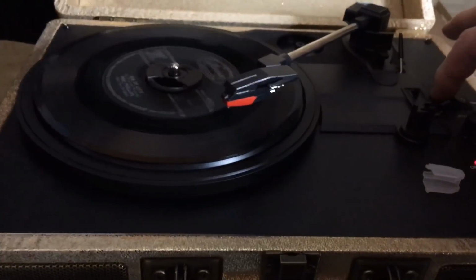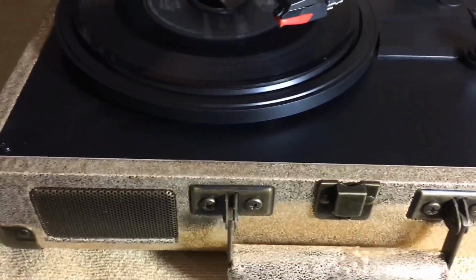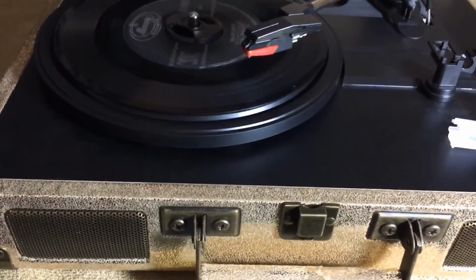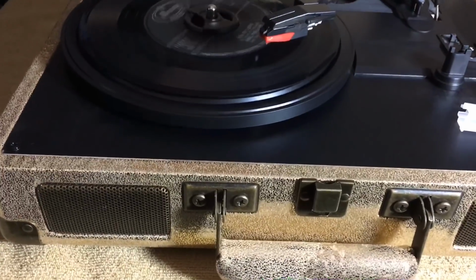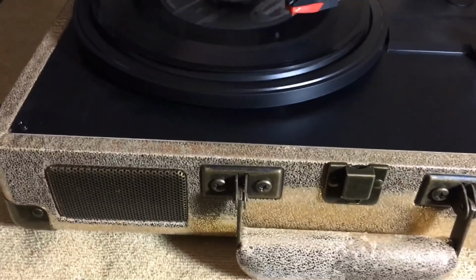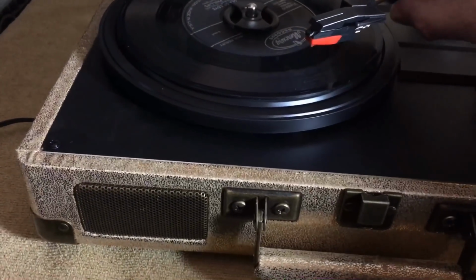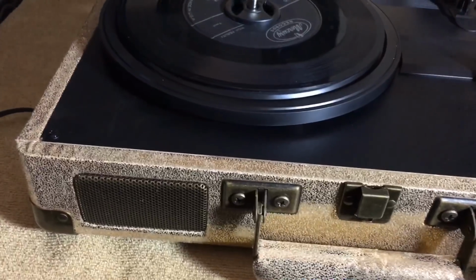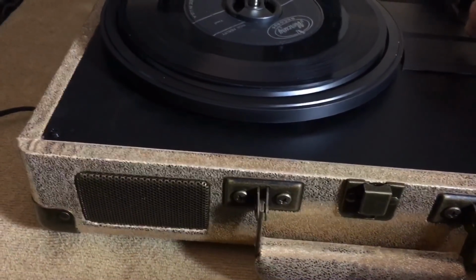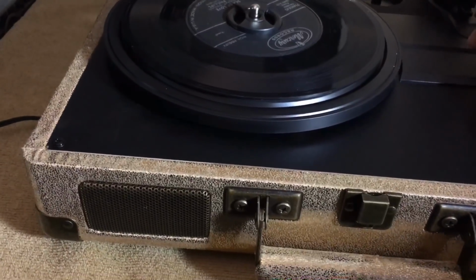I'm not a Bluetooth fan. We're not going to try Bluetooth out at all. And let's see how we do with this thing. I can tell you that one of the major disappointments with this Crosley Cruiser Deluxe is the fact that the finish looks nothing like it did on the box.